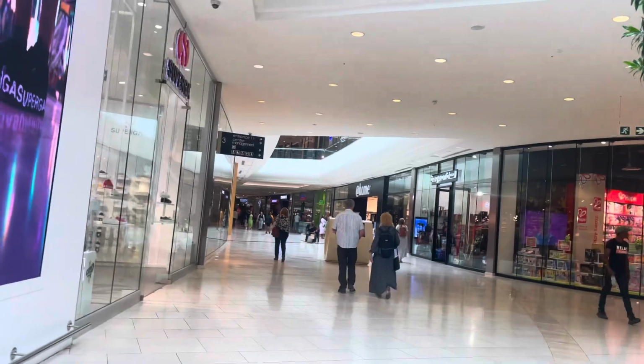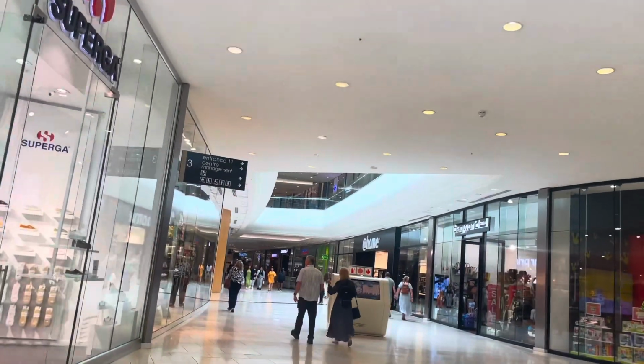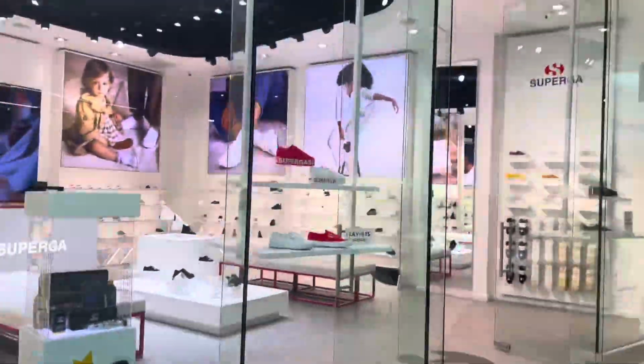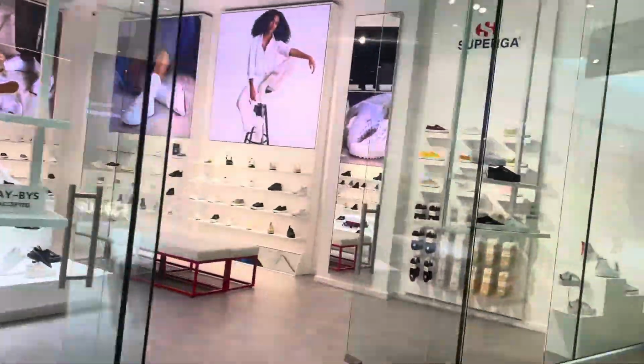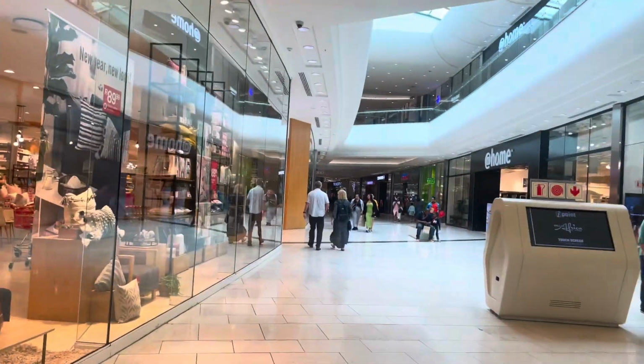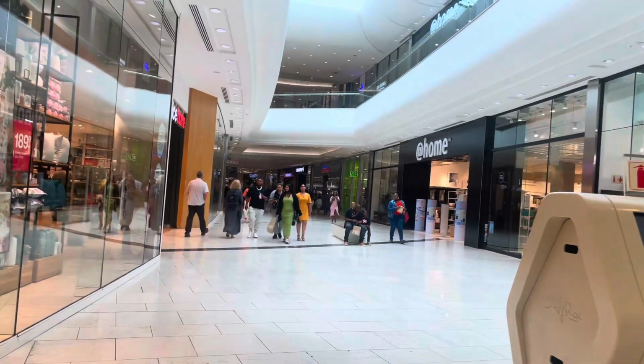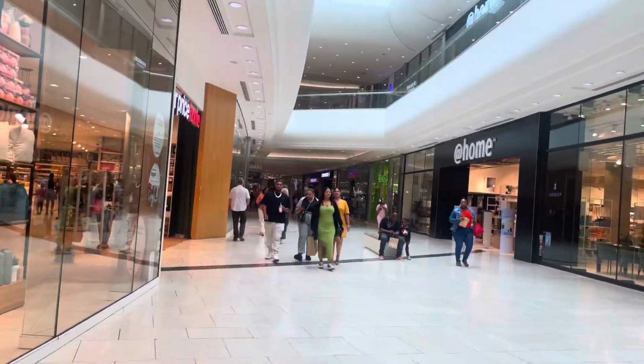I can't really complain about their setup. Most of the shops that I really like were there, like Supersport. I think my favorite happened to be Nike, even though I didn't get a chance to go to Nike.